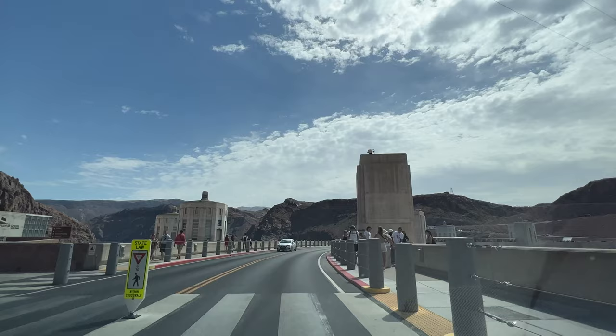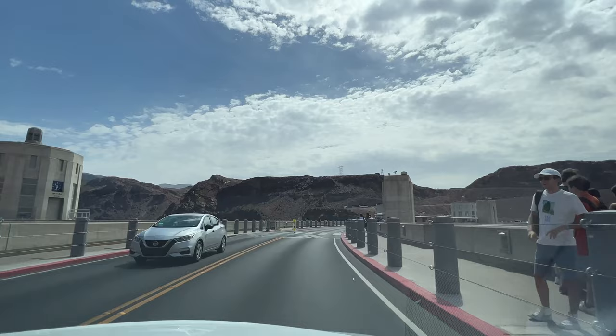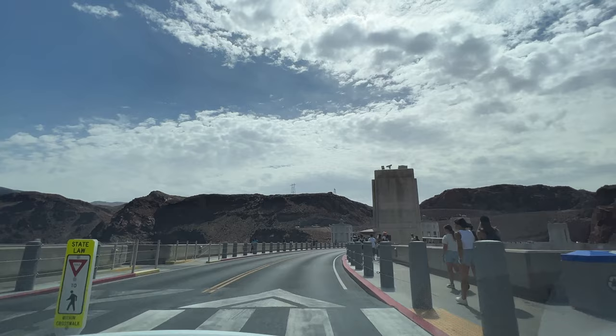Nevada time. There's a little clock there. I wonder if that's different from Arizona time. Yeah. I think Arizona basically says, we're not doing this whole daylight savings thing. And we are now in Arizona.